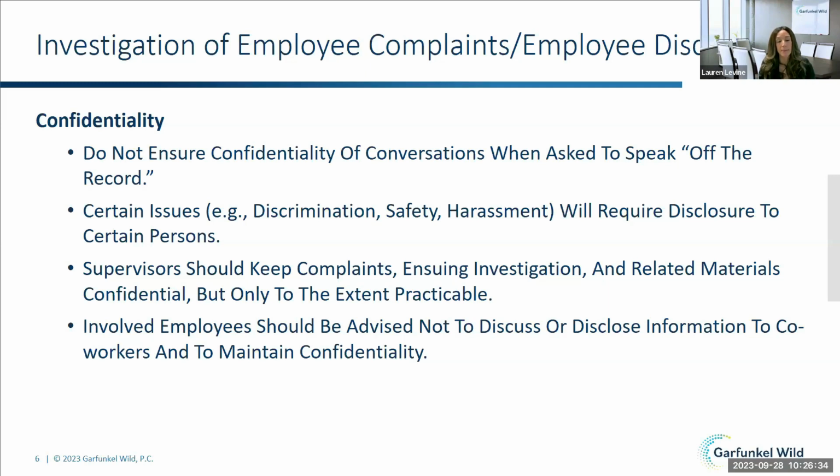Another big one is to make sure the individuals involved are told not to discuss or disclose information to coworkers. The only way to keep an investigation as confidential as possible is to make sure that people are not talking about it. Obviously, anybody who has a complaint, you can't tell them they can't talk about workplace conditions, but I'm talking in the context of the investigation. We've had some situations where the fallout from people talking about a situation was actually worse than the original complaint.